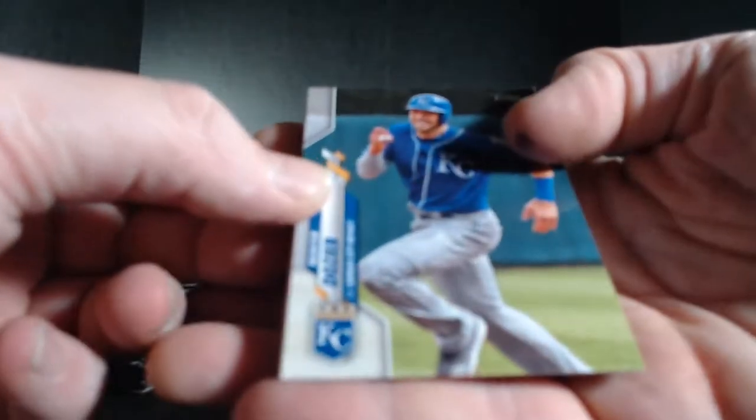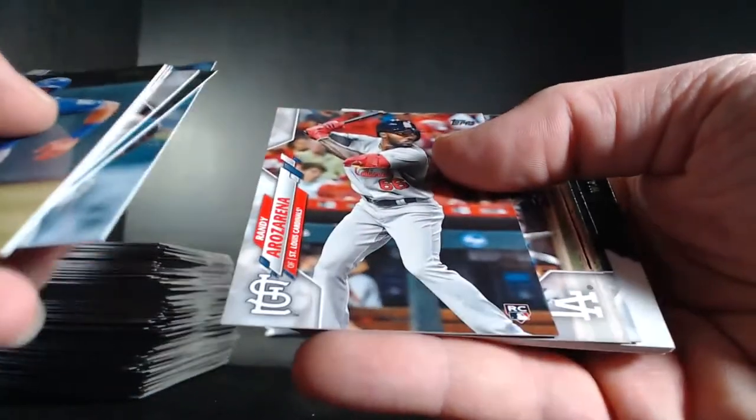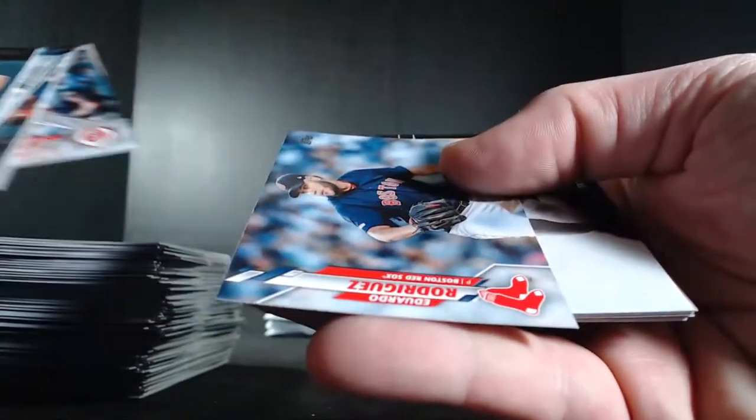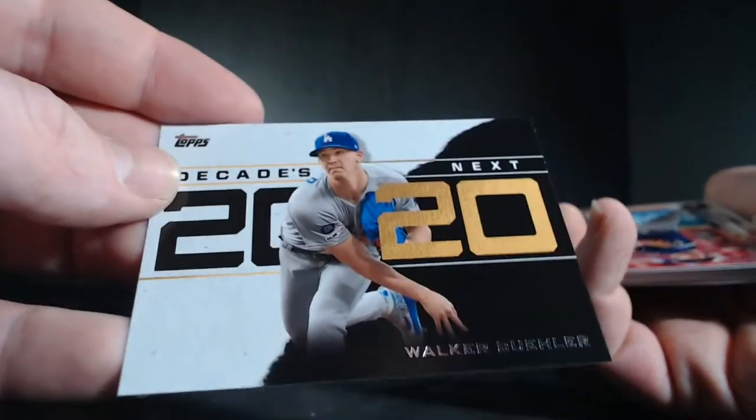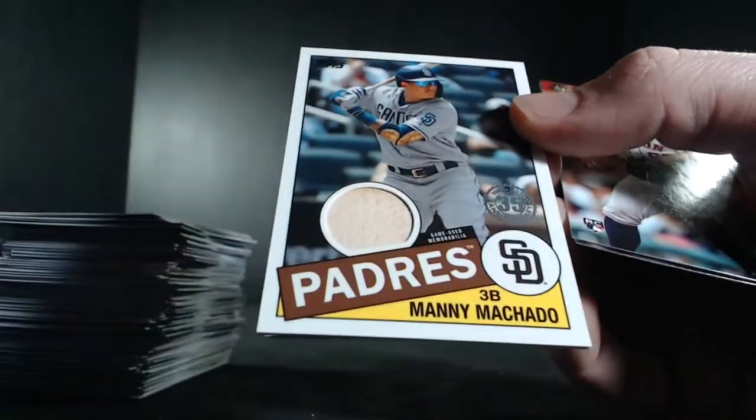Here comes that last relic, Hunter Dozier. Horner rookie, Turner, Mercado, Toro rookie, Mondesi, Urena, Arozarena rookie, Barnes, Garrett, Rodriguez, Walker Buehler, 2020 Dodgers, Chase Anderson, Stewart, Cooper, Hand, Agrizel, Feedy, O'Neill, Thornton, Presley, Grisham, Suzuki, and there it is, Manny Machado. There you go, Big Poppy, Manny Machado bat relic, game used memorabilia.